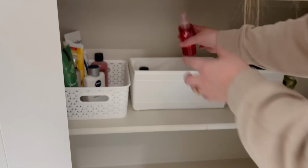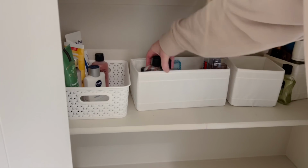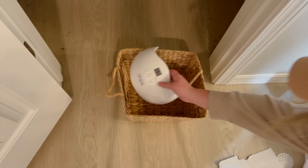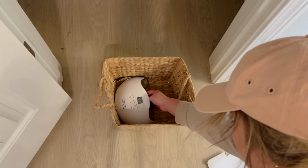Like I mentioned in the beginning of this video, my goal for this space was to make sure everything has its own home. And I love to organize by grouping everything that's categorized together. So all the hair will be together, all the makeup will be together, and so on.